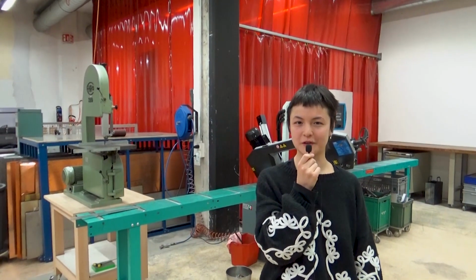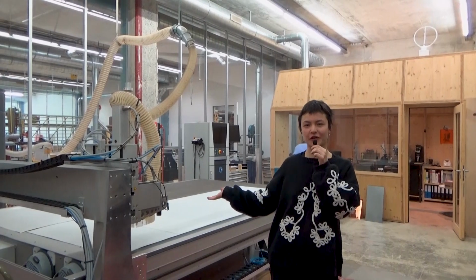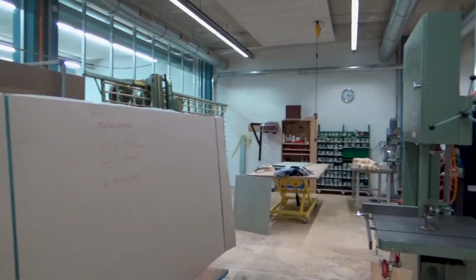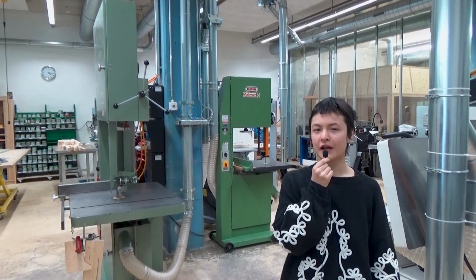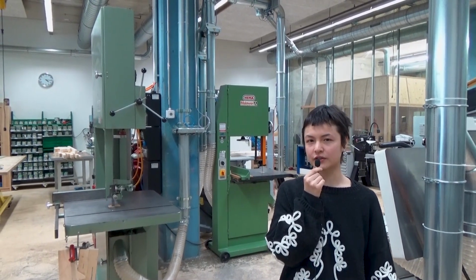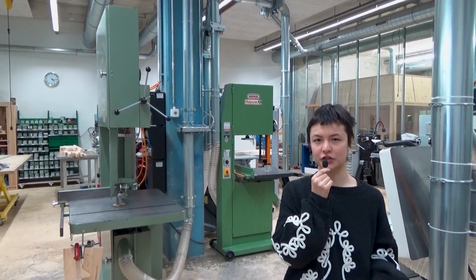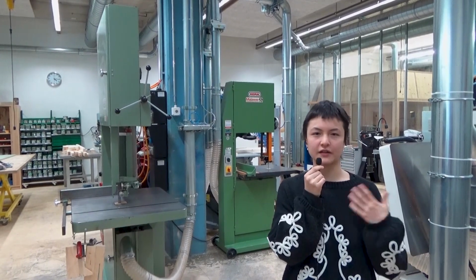Like, for example, this is our metal workshop. This is where we have our big CNC fräse. And this is our wood workshop. And generally in our workshops we can use all kinds of tools and machinery, and there's always very helpful and kind staff that helps you realize your projects. So you just walk into the workshop with your idea and then they will help you.